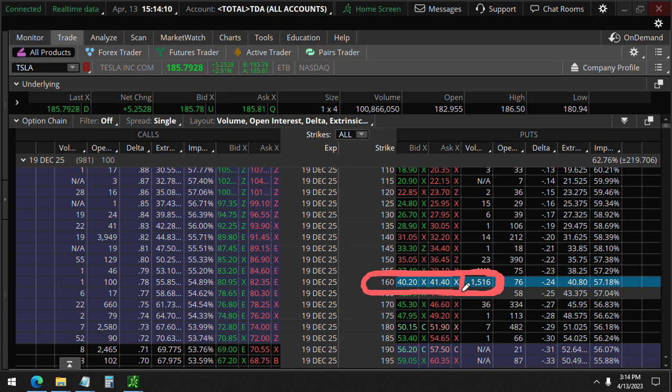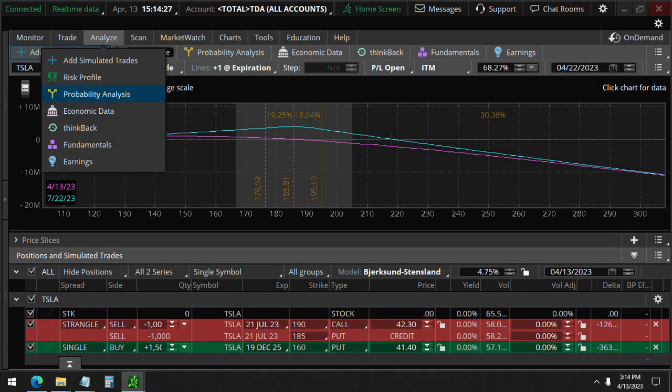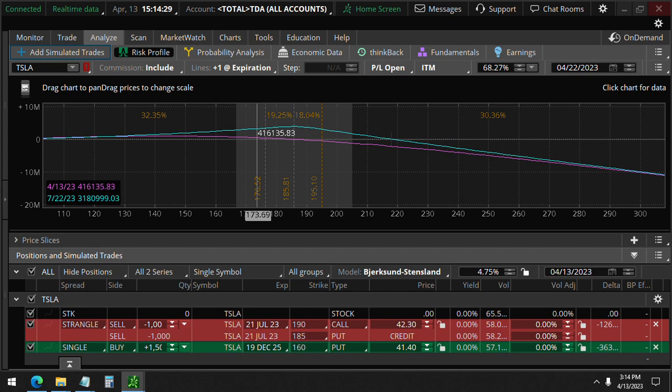So you'll see these 1,500 contracts. This is definitely an opening contract. You'll see that it's greater than the open interest. So what does this all mean? We had analyzed this trade and actually put it all in here on our Analyze Risk Profile tab.